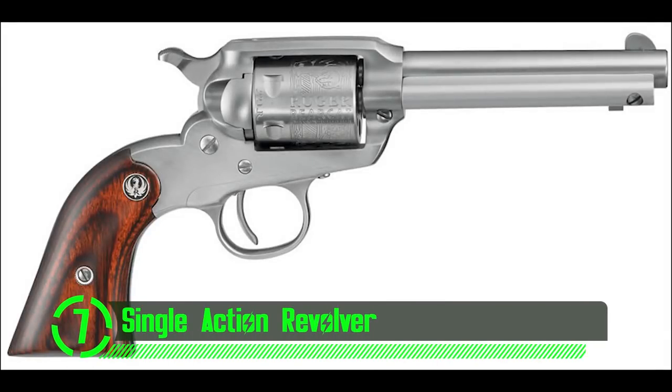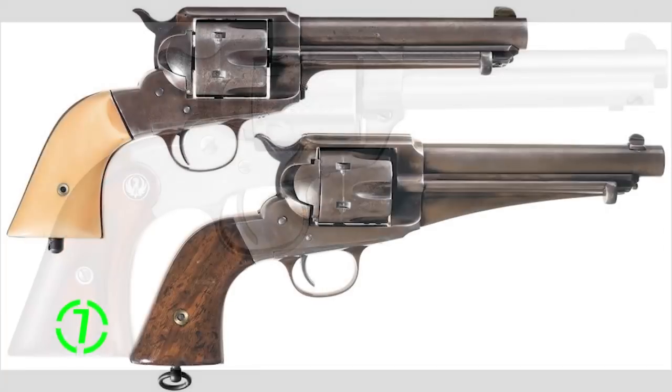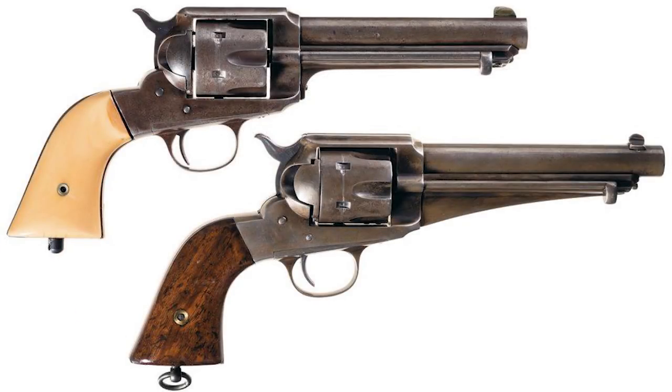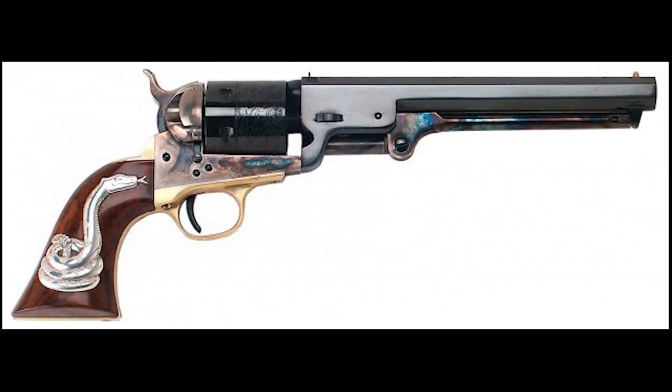At number 7, we've got the single action revolver. I know what you guys are thinking, single. This gun must be out clubbing all night, raw dogging the randos, right? Wrong! Single has nothing to do with its relationship status. I should know, I checked twice. Okay, you caught me, I checked 3 times. Alright, fair enough, I checked 8 times, nothing! Alright, nothing! Has nothing to do with relationship status. I'm sure of it, the internet has confirmed it.